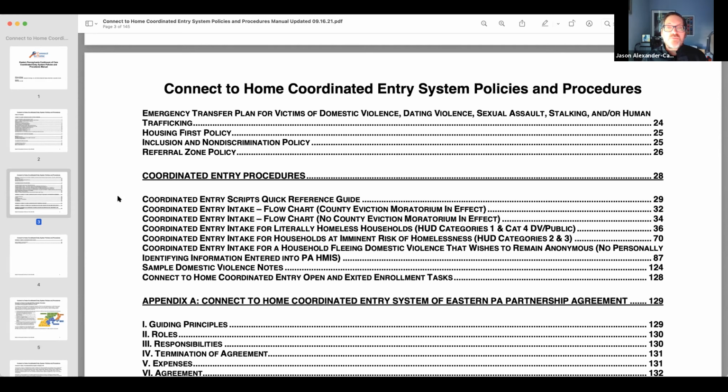We then have flow charts, which really help you understand, the county eviction moratorium is certainly less important now than it was over the last several months. But the flow chart really shows you the flow of getting the information you need from someone and moving them through the intake process to a successful resolution of that process, followed by detailed policies for what we call our CE homeless intake. That's for people that are literally homeless, or HUD category one, or category one and four that are DV public and not asking to be anonymous.